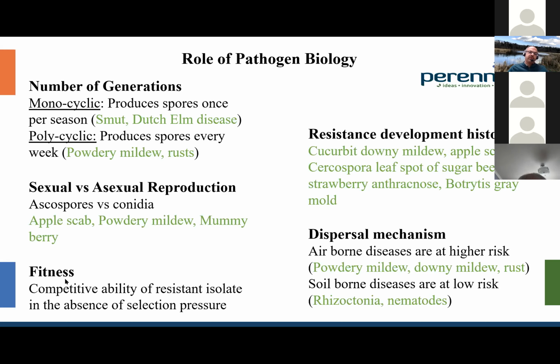Then the fitness score. As I showed you before, if you have a mutant individual in a population, there is also a fitness cost to that mutant individual because it has to compete with the wild type individuals which are present at large in the field. So every mutation does not lead to fungicide resistance. Some of the mutations will be lethal to that pathogen, and then that individual will not be able to compete with the wild type, and it will be eliminated from the race.